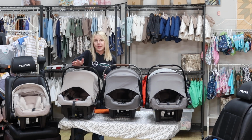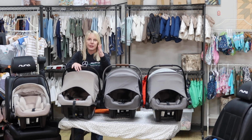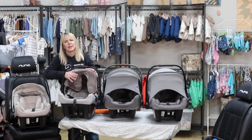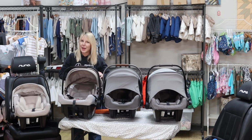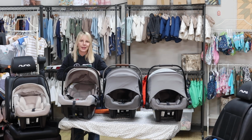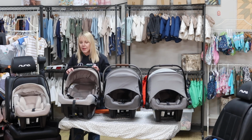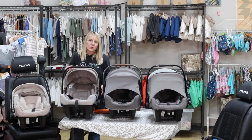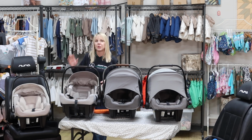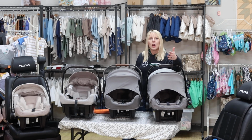Now, if we move up to Urban, Urban is more expensive than Air, but Urban doesn't hold a bigger kid. Counterintuitively, Urban, even though it's more expensive, only holds 22 pounds for weight. Doesn't bother me. Again, that's easily within a 1-year range for most children. And then the height restriction on this guy is 29 inches. So it's almost 30 inches, but you would get an additional inch if you went to PIPA Air or if you went to PIPA Air RX.